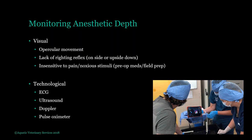And you can use a pulse oximeter. So this will measure the oxygen concentration of the blood. And usually it clips onto your finger if you've ever been to the doctor's office. In some larger fish, we can actually clip this to their fins and get the same readings.